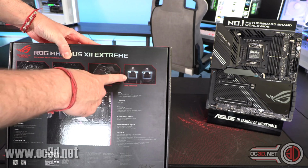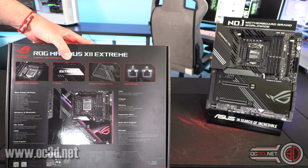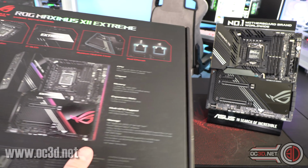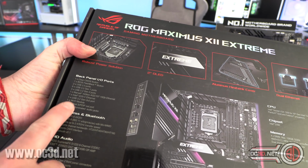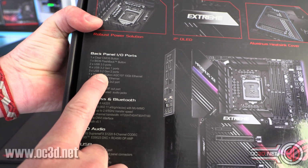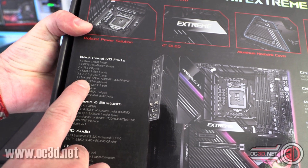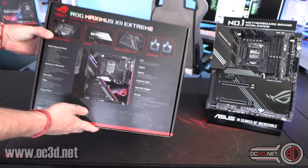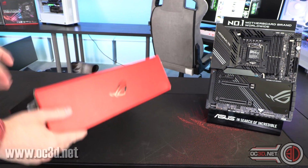What we can also see is that it's got dual Ethernet, because there is a Quantia 10G and then the normal Intel 1 gigabit Ethernet as well. Looking down here, Marvell actually, I do apologise, it's the Marvell AQtion AQC107 10 gigabit Ethernet, and then the Intel i225-V 1 gigabit Ethernet. There are a selection of different USBs available on it as well.